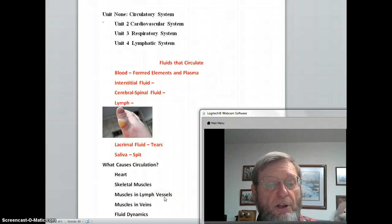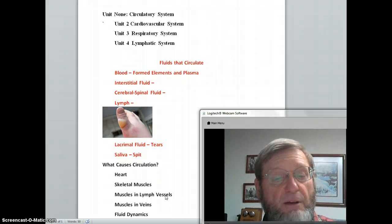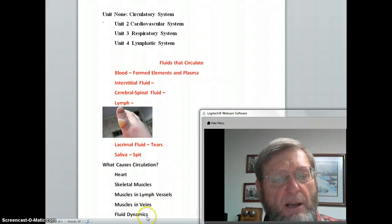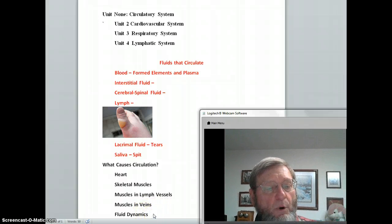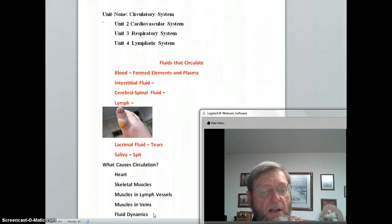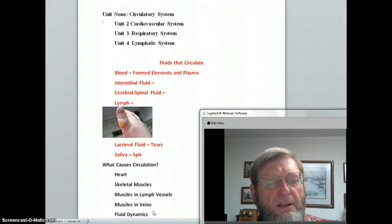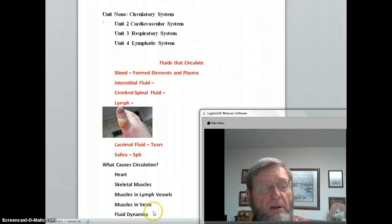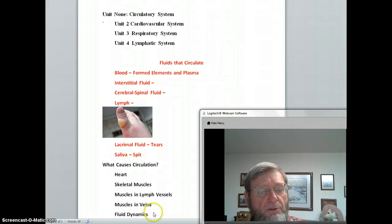You've seen people with swollen legs and wearing the pressure bandages to try to keep that fluid going in the right direction. Well, that's what's happening. And then there's fluid dynamics. Fluid dynamics are important because the fluid is sticky, and when it moves, the fluid behind it has to move with it. So it pulls it along, sort of. So that's a part of the causes of circulation also.